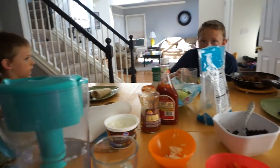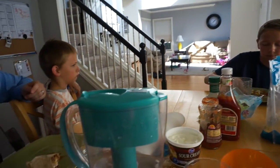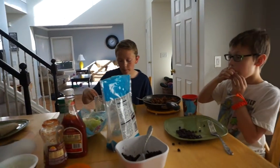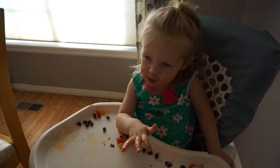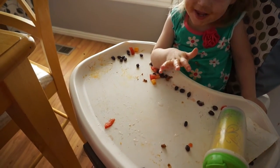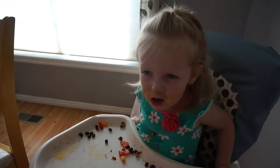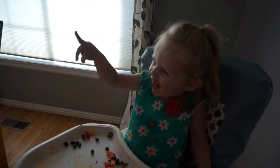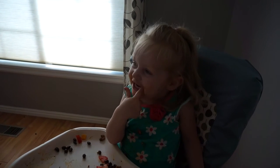We're doing dinner tonight, just burritos, tacos, taco salad, whatever everybody wanted to do. We just had all the fixings for it. How's your dinner? Are you about done? The tomatoes. Cheese, hamburger, beans. Hey, can you say park? Where's Parker? Say park. Say aye aye. Aye aye, Captain.